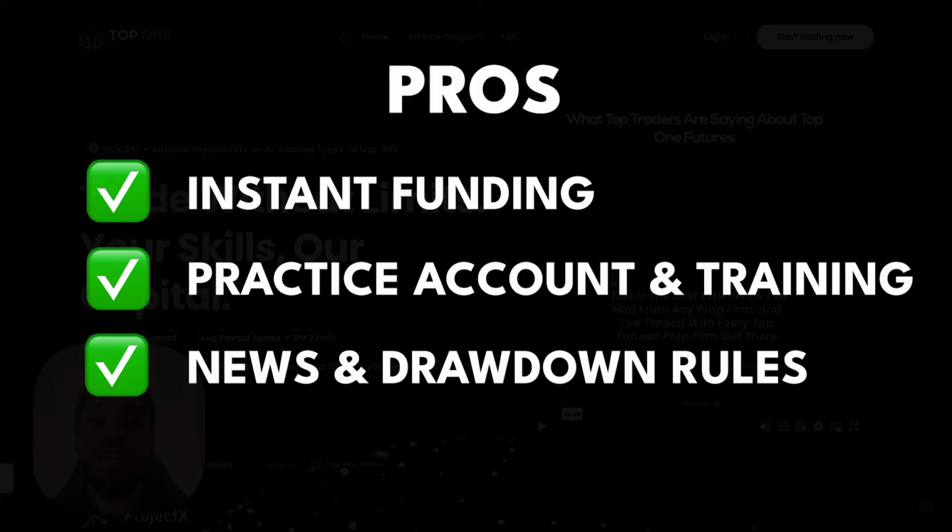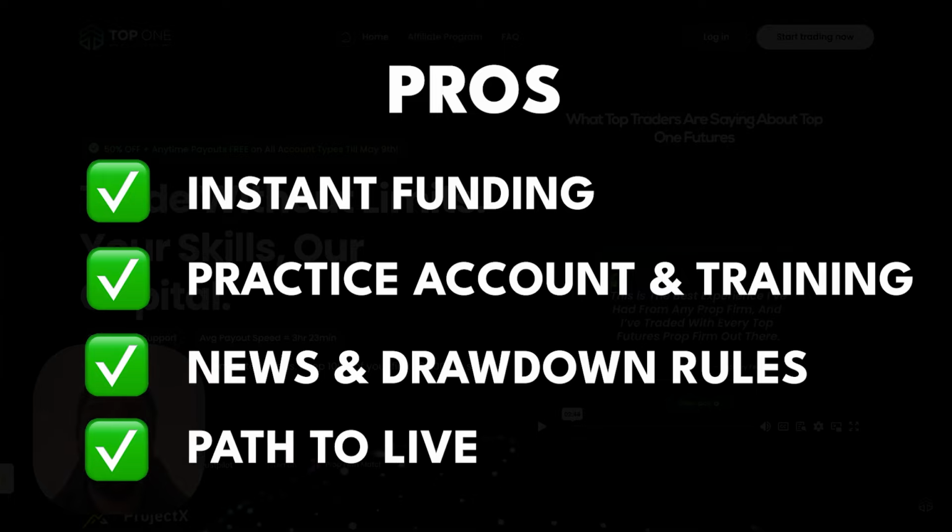The fourth and last pro of Top 1 Futures is the path to live. In fact, this prop firm gives you the opportunity to become a live funded trader, and a few of the major benefits of this opportunity are the fact that you won't have any consistency rule, you're going to be able to request your payouts daily, you won't have any cap on the amount of payouts that you can request, and most importantly, you're going to have the opportunity to manage up to $2.5 million.